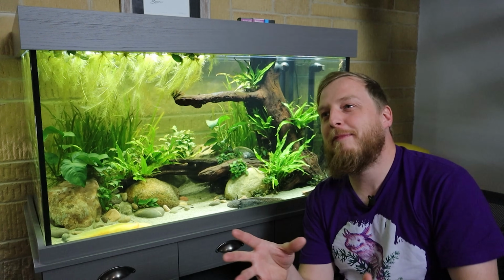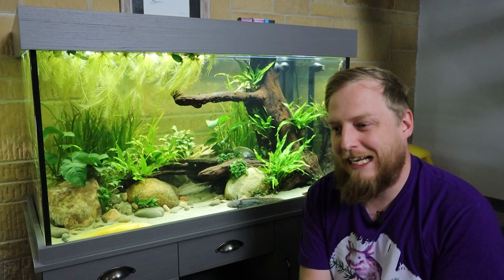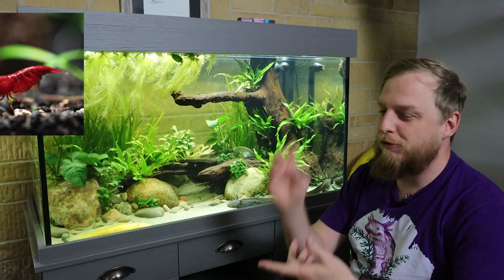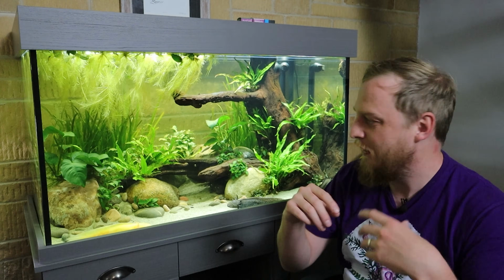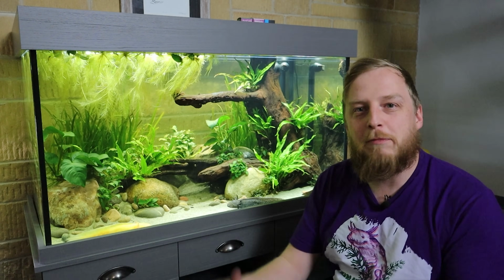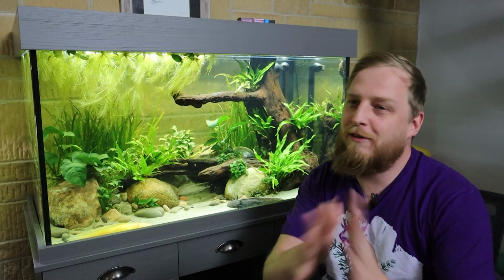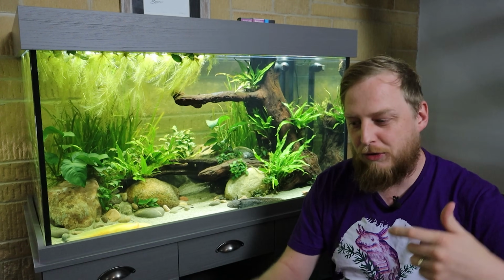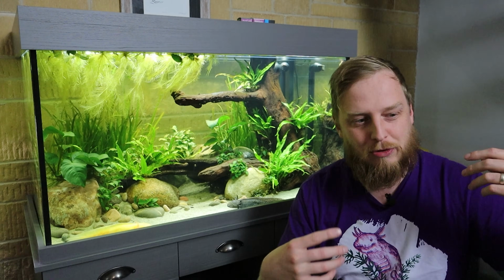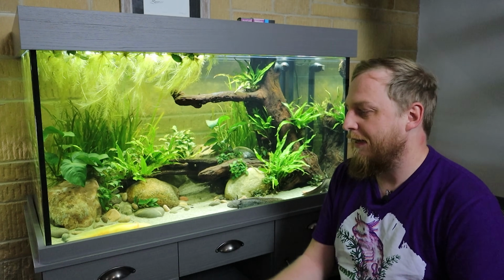Now, obviously, the aquarium hobby is vast. You might be wanting to keep shrimp. You might want an open-top scaper style aquarium. You might want an all-in-one unit. You might want a little nano tank. There is no wrong or right answer to what tank you need to buy. It depends what fits you, your style, what you want to keep, your budget, everything. There is no right answer.